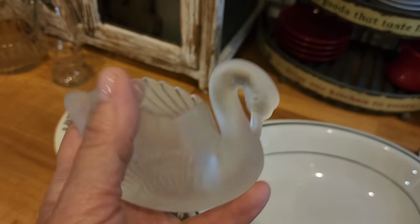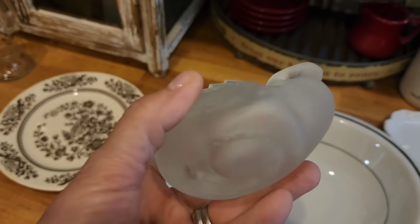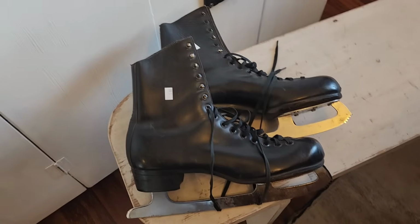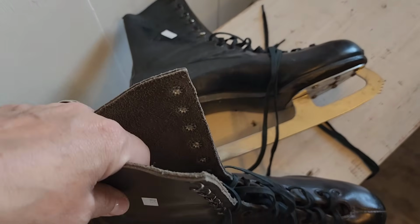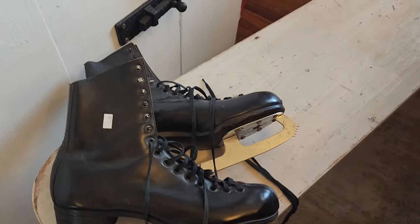And then I got this, and it's still wet. This will make a great match holder or something, but it's a sweet little swan made in Taiwan. Also got this great pair of vintage, you can tell they're vintage just by the way they look, ice skates, men's ice skates, or a big-footed woman. I'm not sure. Oh yeah, they're definitely old. I'm trying to look in them right now. They're definitely old, but they're leather, so that's cool.